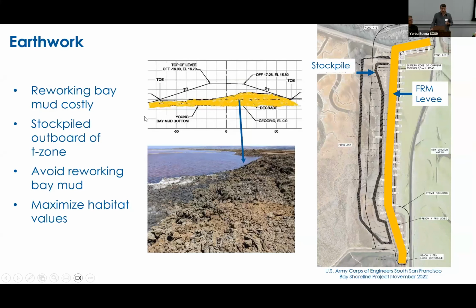Another design driver is the way that the earthwork for this project is unfolding. So the flood risk management levee footprint is shown here in orange along pond A12 and A13. And this is a cross section of the flood risk management levee. In order for the Army Corps to construct this levee, they have to cut down through bay mud and put the levee on firm alluvium, and that's generating about 200,000 cubic yards of bay mud from the footprint of reaches 1, 2, and 3, which are being stockpiled here in pond A12.